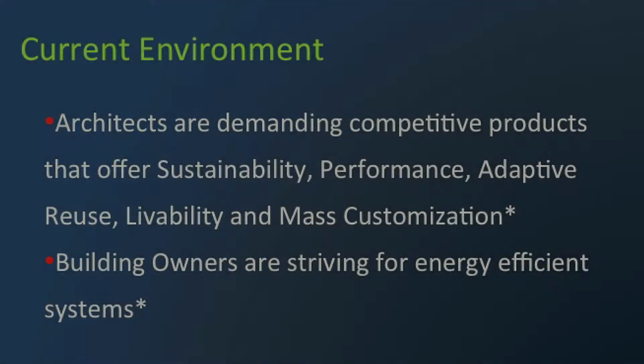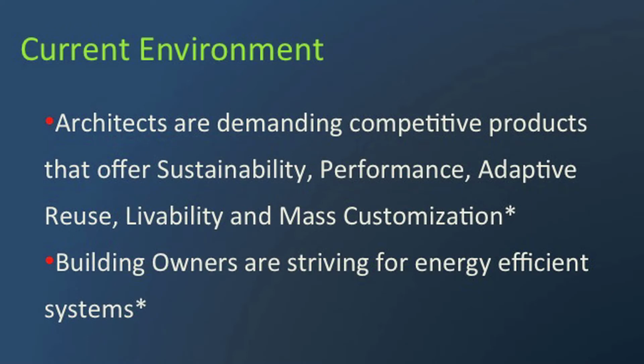So the current environment, I'll go through that pretty quick. But basically we're all about energy, like most people in this room. But the current environment, what we're finding is architects are demanding more competitive products, and the building owners are demanding energy efficient buildings. So that's kind of the gist.